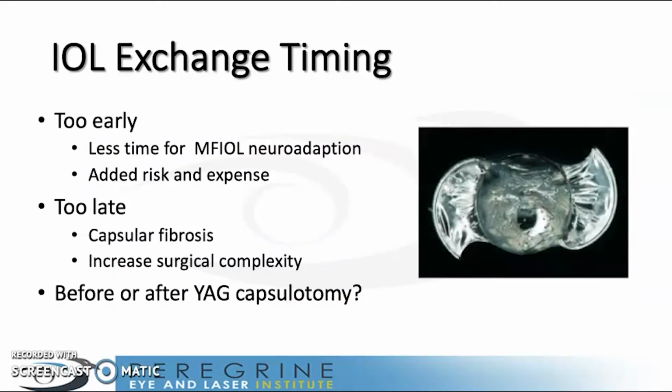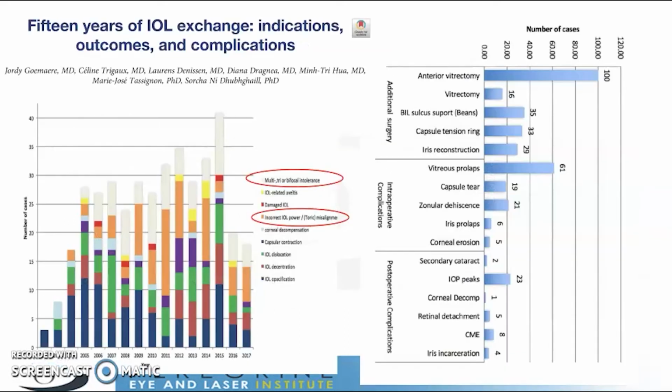Timing is also an issue. If you do it too early, you might do an unnecessary surgery, but if you wait too long to do the IOL exchange, capsular fibrosis may set in, making the procedure extremely difficult. And if you should choose to do a YAG capsulotomy to correct the visual disturbances and it doesn't work, you've made it a bit more difficult to do an IOL exchange later on.